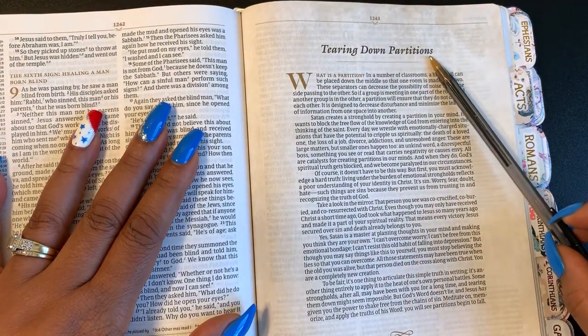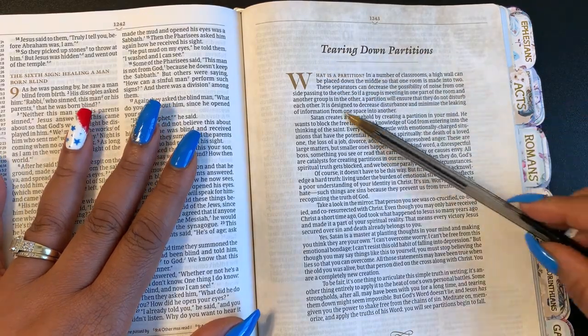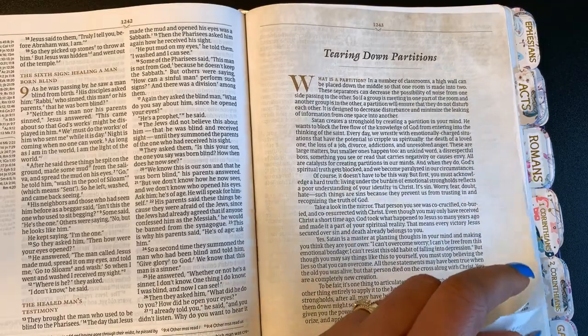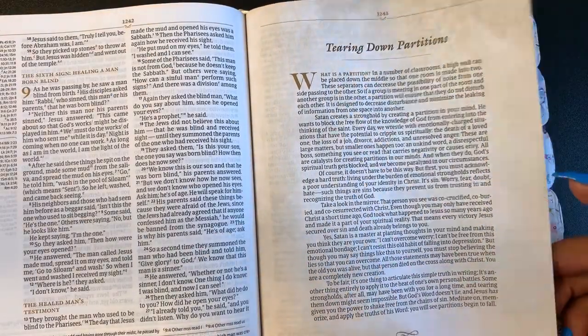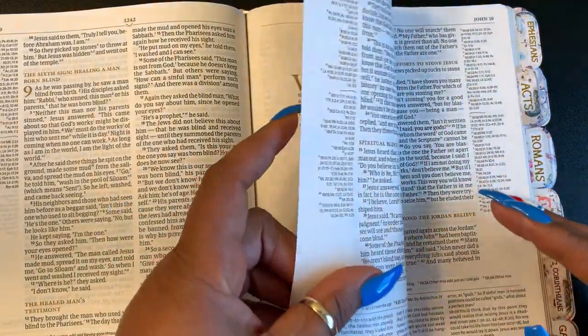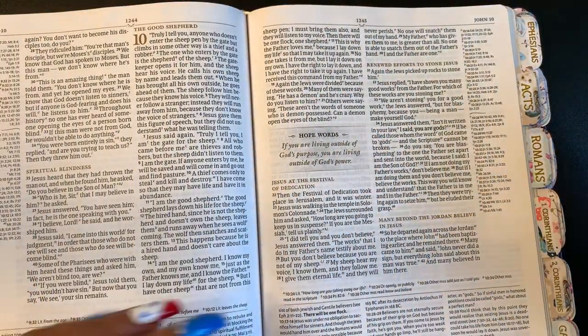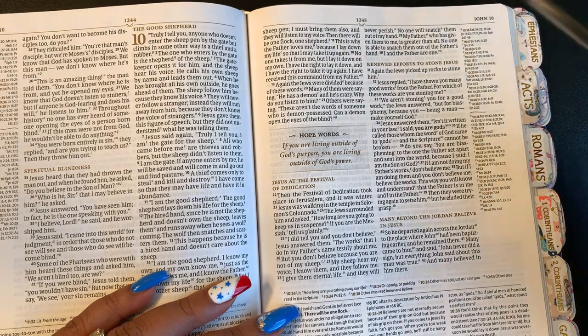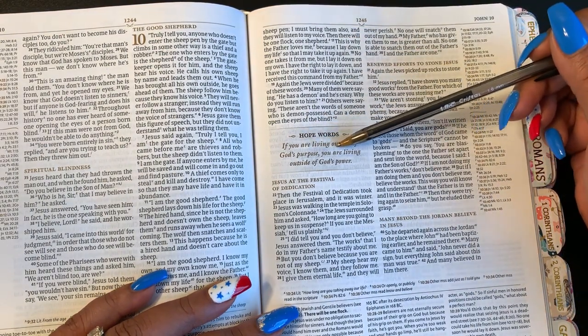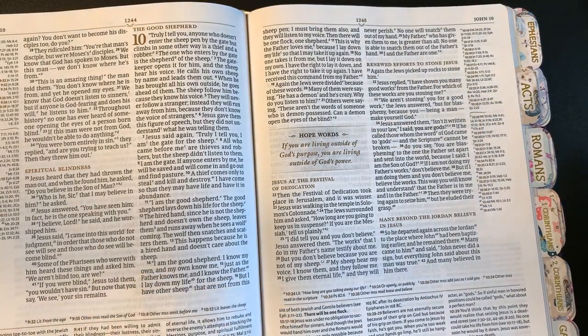Tearing down partitions. So this will tell you what is a partition and how to tear it down. If you have a partition up in your life dealing with God and wondering why you can't break through or he's not hearing you, there's a partition up. Something's going on. And nine times out of ten, it's a heart thing. Amen? It's a heart thing. Here's another hope word. If you are living outside of God's purpose, you are living outside of God's power. Stop it.